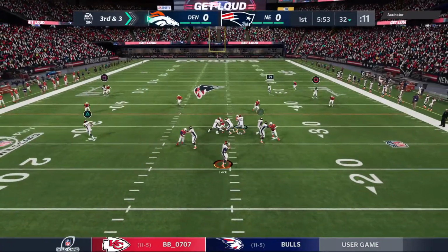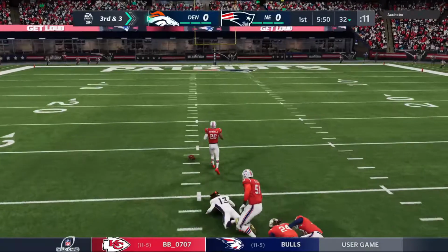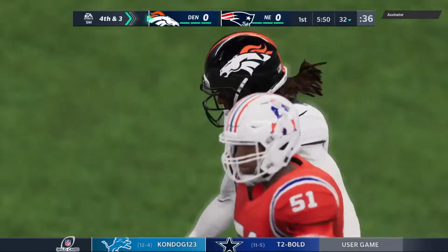Locke going to try and throw on 3rd down. Looking deep for Hilton. And unable to connect. Incomplete. Now give them credit. They took their shot, but it's going to bring up 4th down.